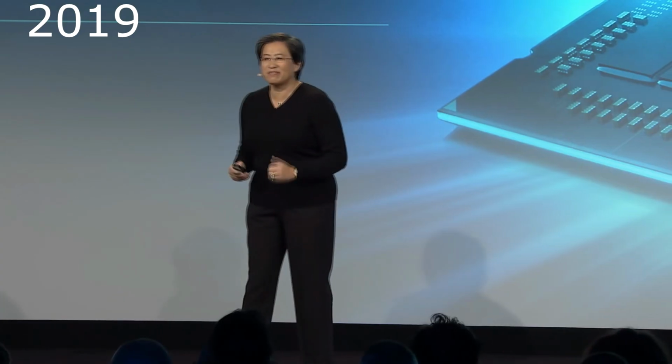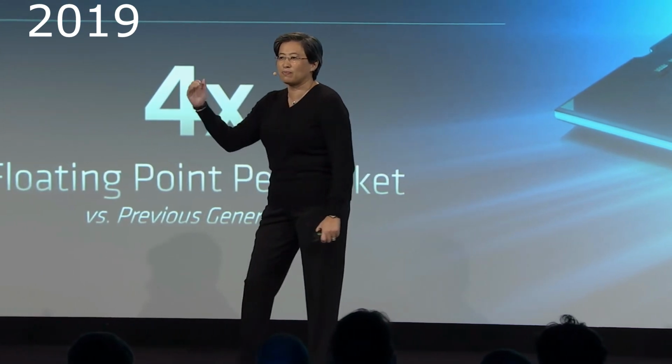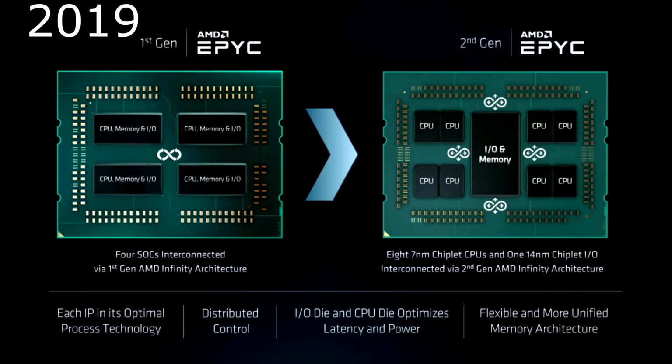I've got to tell you, I've been in the semiconductor industry a long, long time. You don't get 2x. On the floating point, you heard from Mark. It's a double-double. With these processors, AMD's received many design wins, which will certainly continue for some time to come, with up to 64 cores, 128 threads, with price, performance, and efficiency unmatched by anyone in the server market. The Rome server CPUs are real winners.